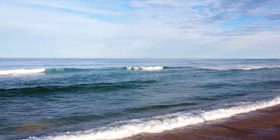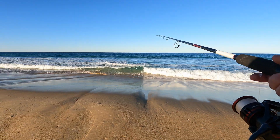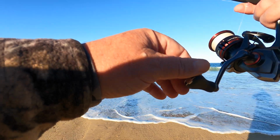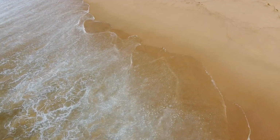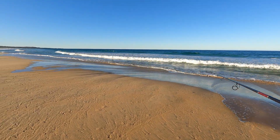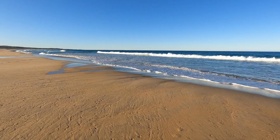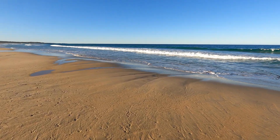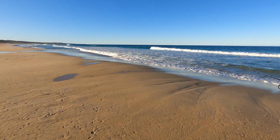Oh, there's a bite, there's a bite. It's a slightly keener bite. Still very, very tentative though. Still playing with it. With a heavy sinker and thick line, I wouldn't even feel these bites. This is why I love braid in the surf too. It gives you so much more feel.